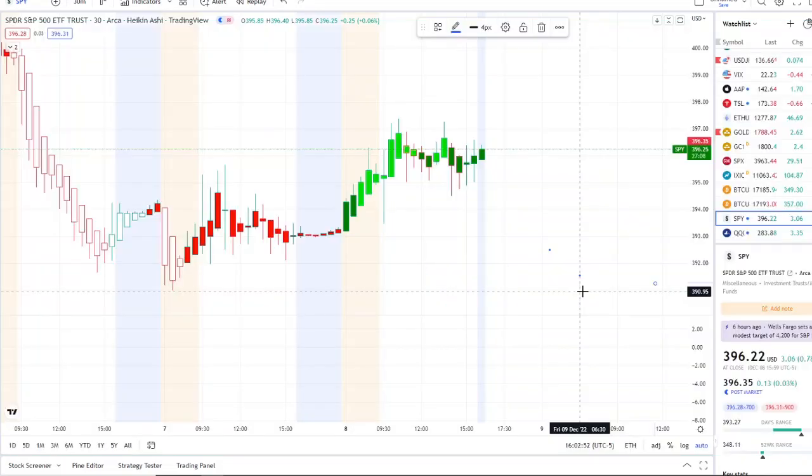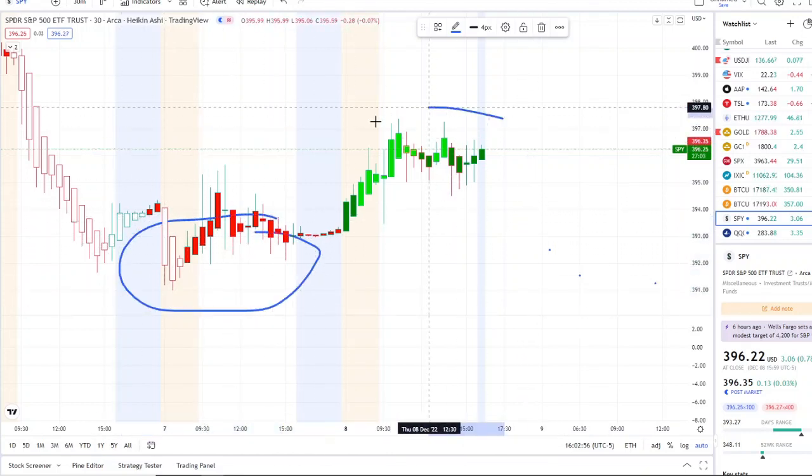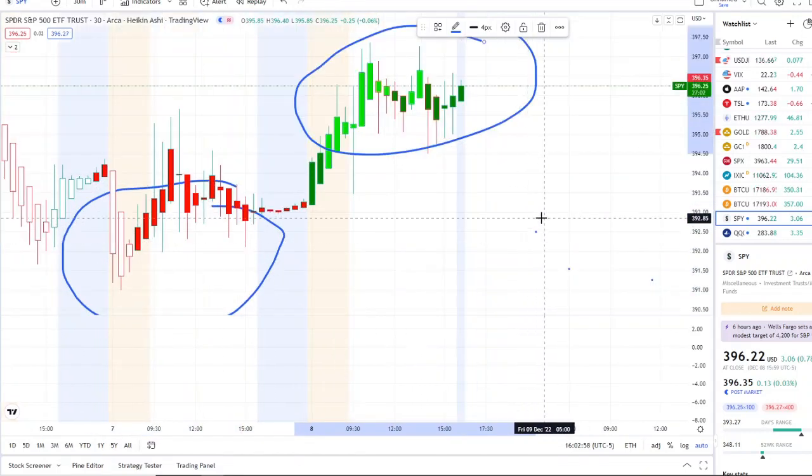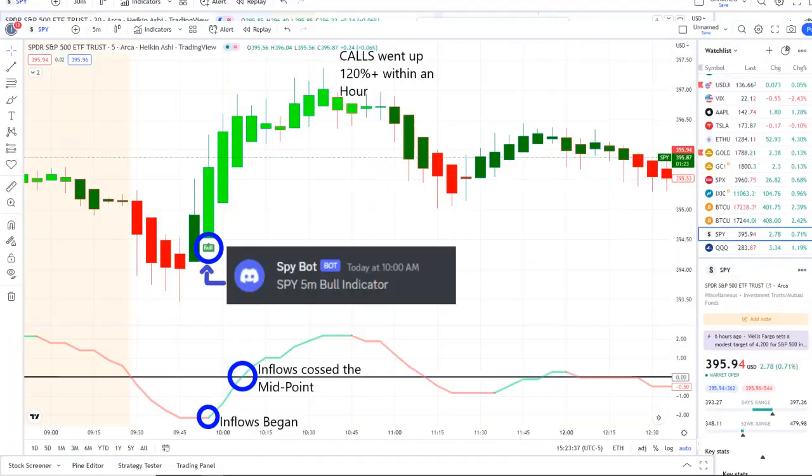Here we are with the SPY, the S&P 500 index, completing a full transition from the dip area to the rip area. Within today's volatility, our SPY bot at 10 a.m. sent out a bull indicator. Inflow started to pick up and they crossed the midpoint to the upside. Full strength there on 42 vision, and call options went up 120% plus within an hour, guys.